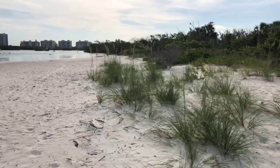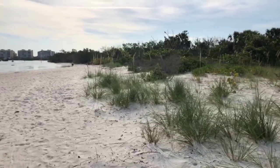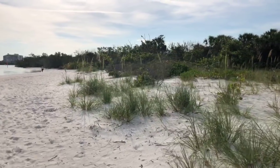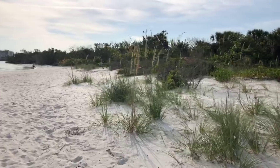All of our sea oats were buried by Hurricane Irma. It just dumped tons of sand on the beach, buried all the sea oats. They're finally making a comeback. Thank goodness.